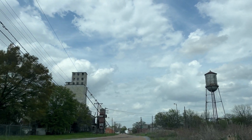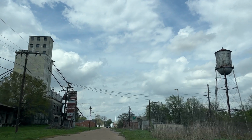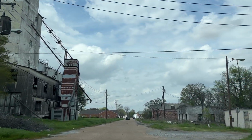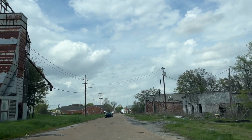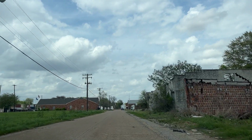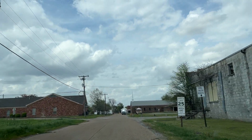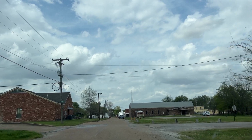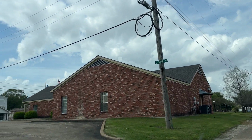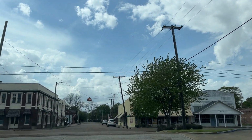We got an old water tower on my right, an abandoned factory on my left. These roads are bad, but they're definitely not as bad as the roads in New Orleans. New Orleans had some really, really bad roads. We're gonna make a left right here on, this is Thru, or no, it doesn't say Thru. This is East Shaw Avenue. We have a church right in front of me. We're not in the main part of the town yet. We might be. Let's make a right on Main Street.